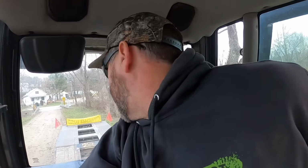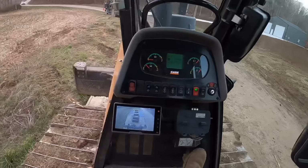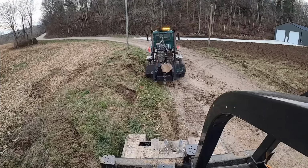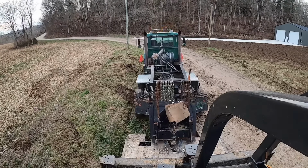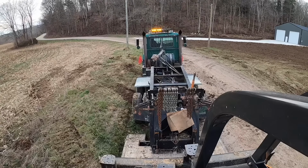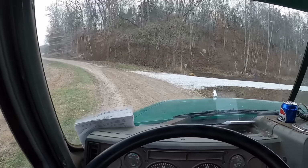All right, we're getting a little pressed for time. Let me get this thing chained down. We'll hit the good old road. Hopefully we get pulled out of the ditch just fine. Oh yeah, we're moving. We're gonna be golden. Got the road cleaned off.